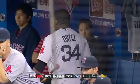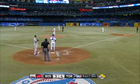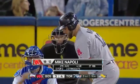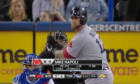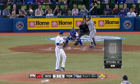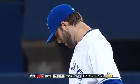Two down. Mike Napoli has struck out twice here. Signs are on for the defense should the runners take off. I don't think they're going to run in this situation with Napoli at the plate. Napoli has struck out twice, both on inside fastballs. Wow, missed with the fastball. 97. He's had a good heater this inning.